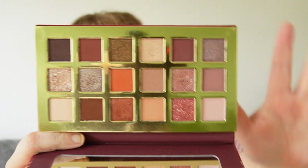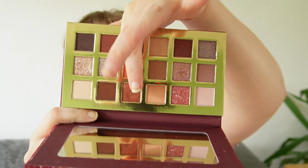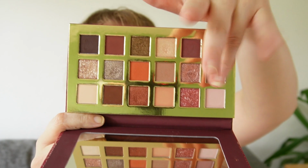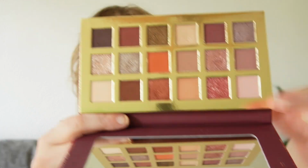This is the best fall color story that has ever been released. This was only 15 euros at the drugstore here, and it's like Huda Beauty quality. It was amazing. It's got warmth, but if you cover this up, you see that it's mostly a rosy, cool tone leaning palette with plums, mauve tones, some cooler taupe leaning things on this side as well. Some really nice cooler brown crease shades. It just has a lot going for it.